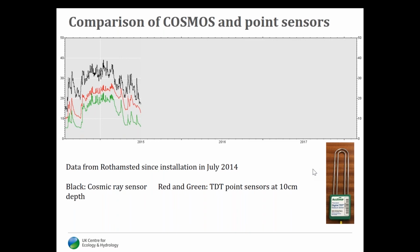But there are also issues that I mentioned about the actual installation and situation of some of these point sensors that make an impact. So here's some of the data from our site in Rothamsted, where the black line here is the soil moisture from the Cosmos sensor. The red and green lines are from these point sensors that are inserted at 10 centimeter depth, and you can see already that they're suggesting that the soils are drier than the Cosmos site, which you might question. Like I said, the Cosmos is supposed to be measuring over a slightly deeper depth than 10 centimeters, and also these two 10 centimeter depth probes are giving quite different results, which might be a result of just different soils at those particular locations.